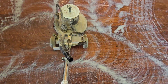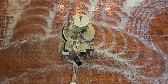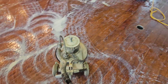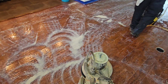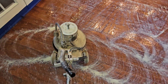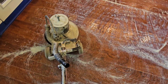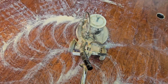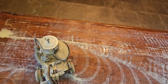All right, guys, there is so much wax on this floor. We are getting this floor off in layers. So we're on the first section now. What I want to do is knock out most of the living room, the foyer, and then we'll work ourselves to the bedroom last. But you can finally see that wax coming off. Oh yeah, there we go.